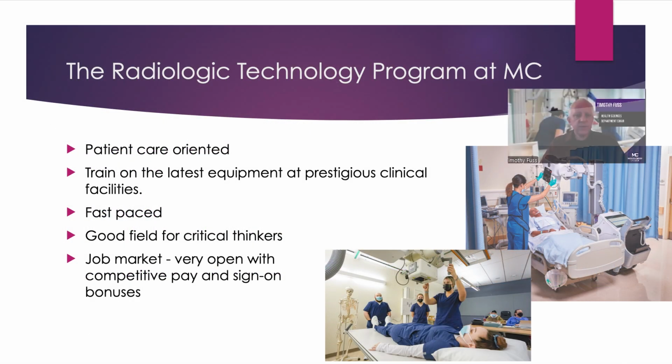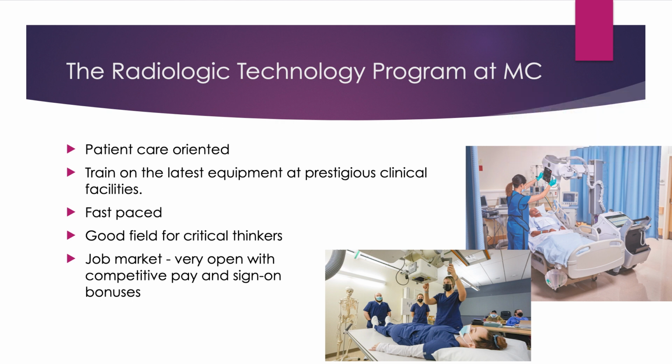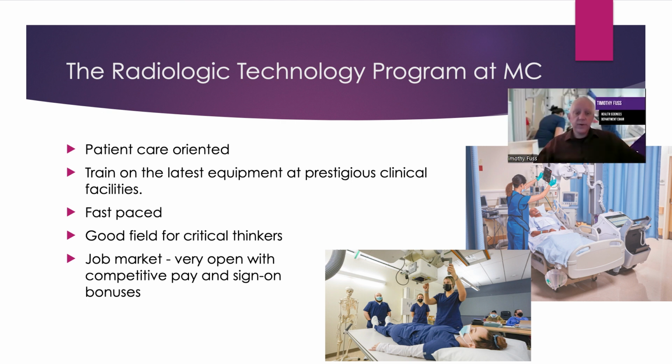So just to go through some of the programs. Our radiologic technology program, and this slide really applies to a lot. They sent me this, but it applies to all of our programs. They're all patient care oriented. All of our programs go to a lot of the same facilities.